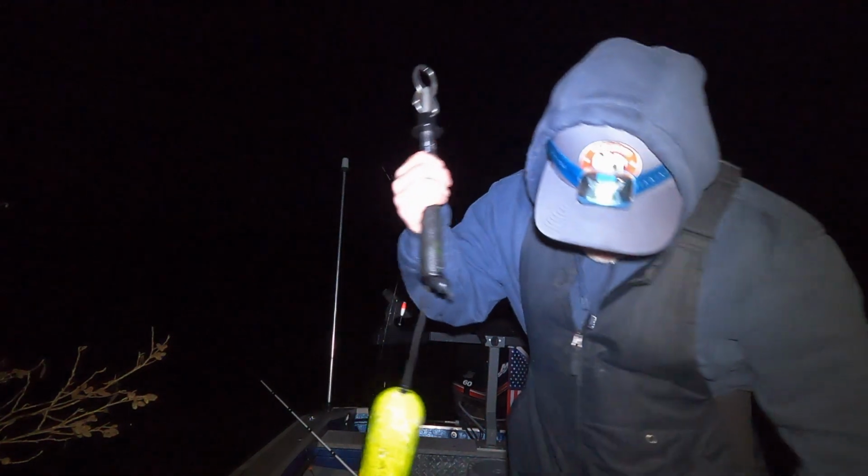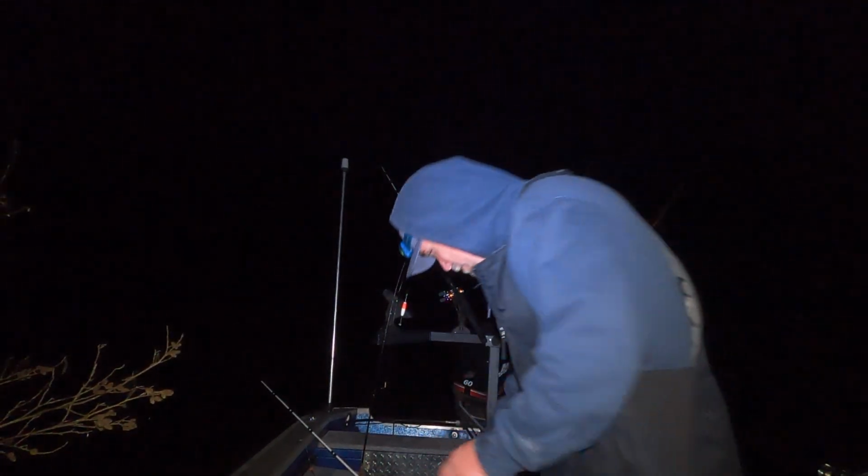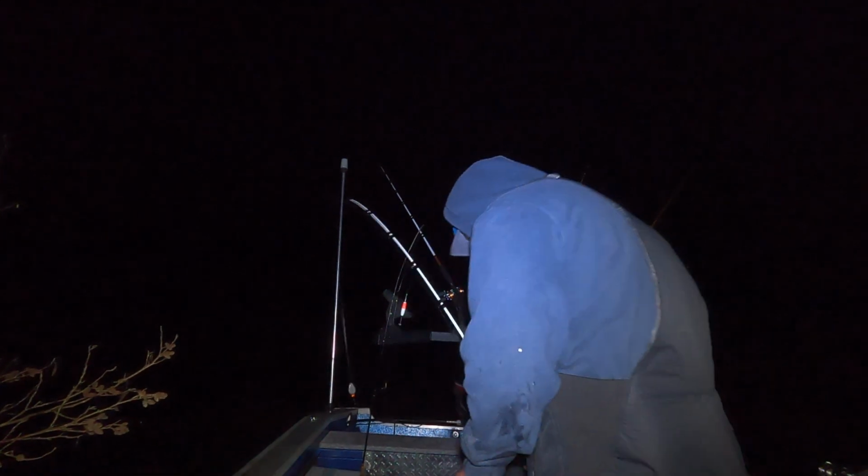And I know I said I'd leave if I did get a flathead. But I had so much fun catching said flathead, and I would really like to catch another flathead. Surprise! We didn't get any more flatheads. All right, ladies and gentlemen, that is it. Pretty much turned into a long night. It was a long night.